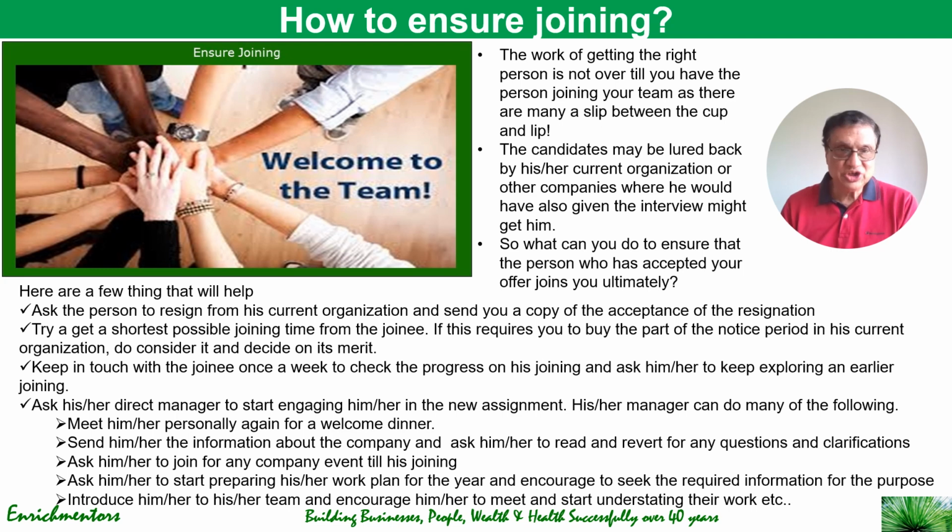Then you need to get the shortest possible joining time, and this may require you to buy out part of the notice period in his or her current organization, which you can consider and decide on its merit. Once that is done, you need to keep in touch with the joinee once a week to check the progress on the joining and ask him or her to keep exploring an earlier joining.